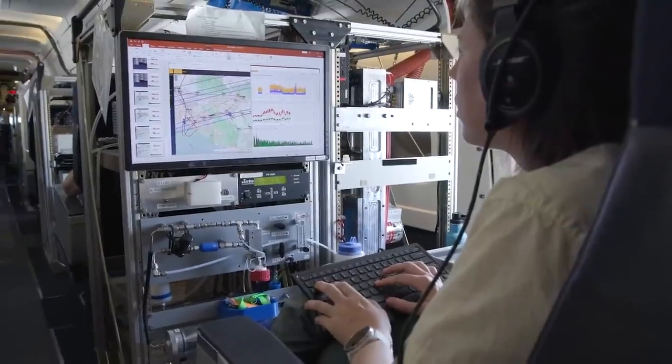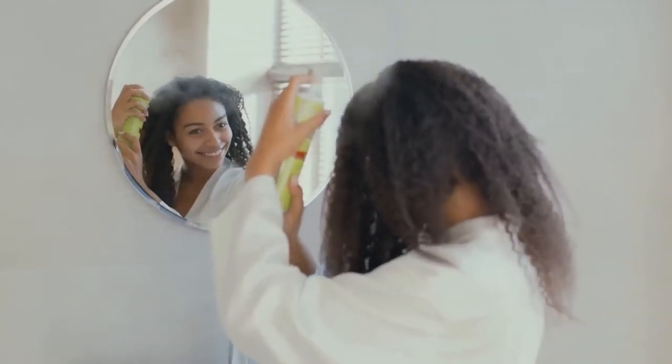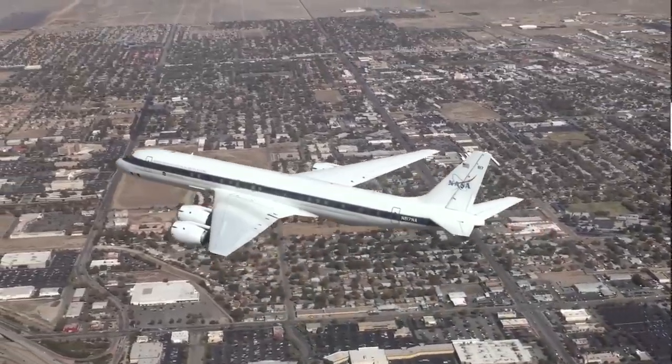It looks at how urban emissions and atmospheric chemical reactions that stem from the use of everyday items like personal care products and cleaning agents affect air quality and climate.